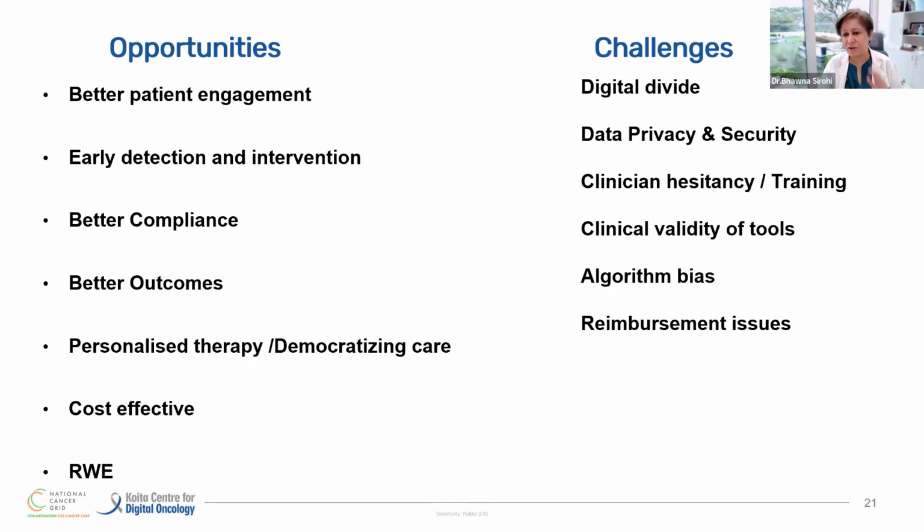We mustn't forget the challenges. I work in a state which has highest levels of poverty and illiteracy. So there's a huge digital divide. So not all patients have access to technology. When I go and do a camp in Bastar area, there is no internet access. So, all of these are challenges that we as a nation need to look at. Health literacy is a big issue.